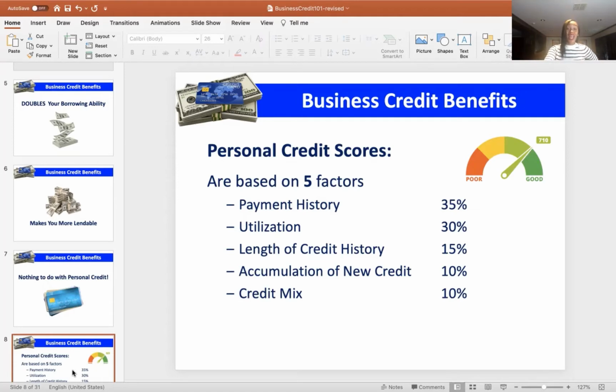When I found out about utilization, I was like, oh my God, no wonder my credit score has been down. Because as I was opening the business, like I said, I was using my personal credit cards and almost maxing them out. Utilization is 30% of your score. So guess what happened to my score as I used a lot of my card balance? It went down. The payment history, yes, I was fine paying on time, but the amount I was using was not good for me. So that just broke my score down. The length of credit history was important. The accumulation of new cards was important. The credit mix was important.